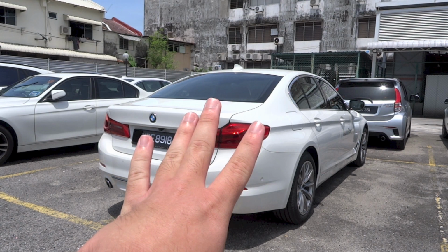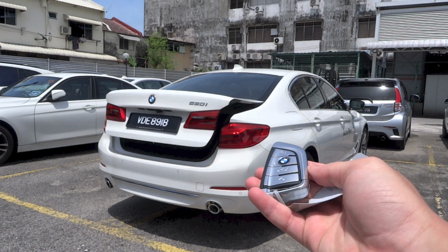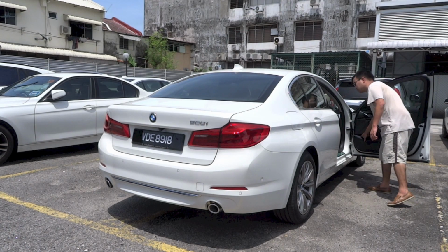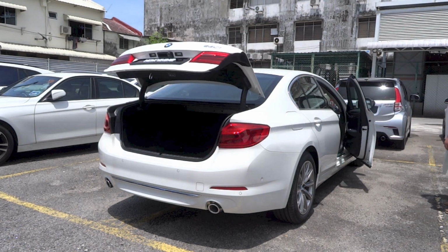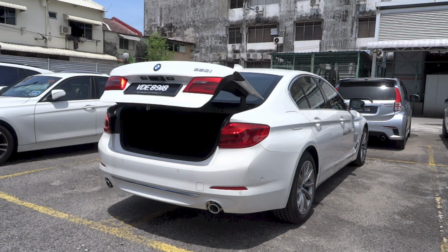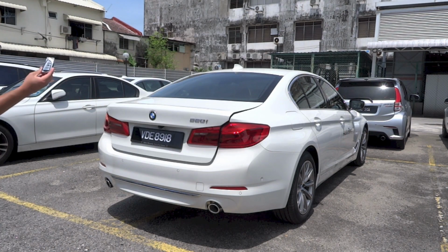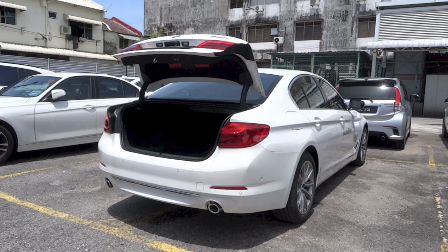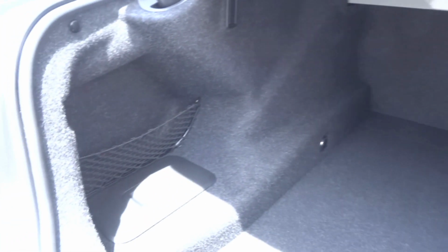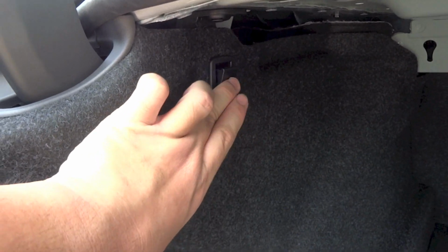There are four ways to operate the powered boot lid in this 5 series. Boot space in the 5 series is 530 litres. On both sides of the boot are storage areas, to the left is a hook, and to the right is a power outlet.